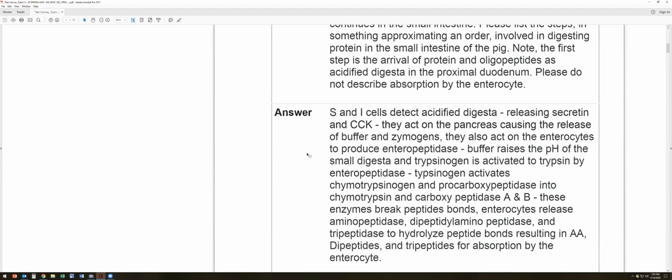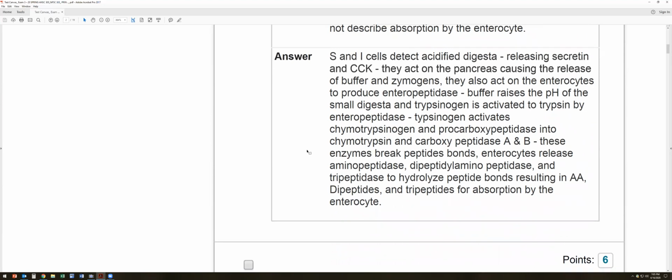Enterocytes also release aminopeptidase, dipeptidyl aminopeptidase, and tripeptidase to hydrolyze the peptide bonds, resulting in amino acids, dipeptides, and tripeptides for absorption by the enterocyte. So that's kind of where I wanted you to stop.